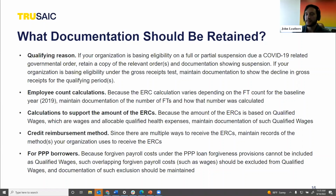Thirdly, calculations to support the amount of the employee retention credit. So first of all, which employees were eligible to generate credit, which wages of those employees and for which time periods were eligible to generate credit, and then the actual calculation against those wages by check date is critical to maintain. And so fourthly, we have the reimbursement method.